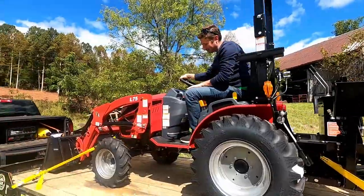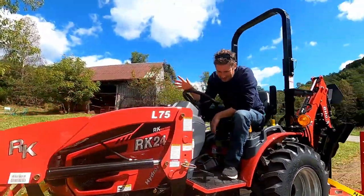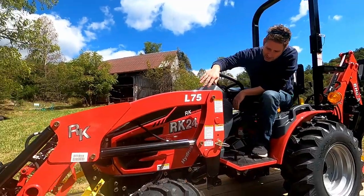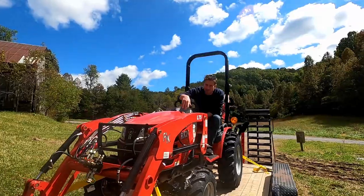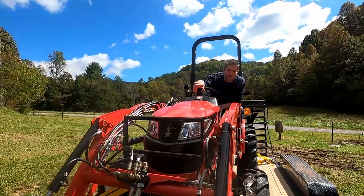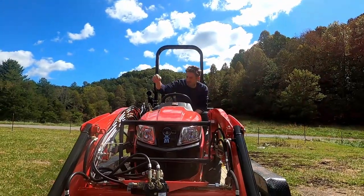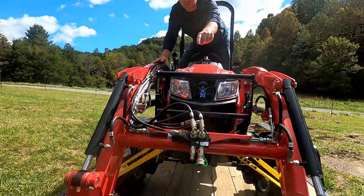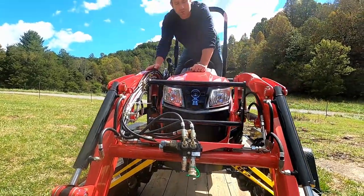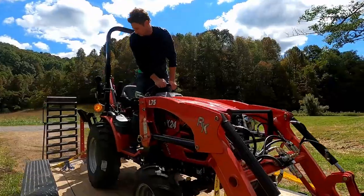Oh, all right, we got a tractor. Better known in the industry as the little tank. It's a Rural King RK24. That means 24 horsepower. It's got a loader that'll push a bunch of stuff around. It has a universal quick connect system, so you could put a grapple bucket on there, you could put a bunch of stuff on there. We also upgraded here. I know it just looks like a bunch of tubes, but that's a third function kit. So if we wanted to get a bucket with a thumb or something that has a third function, we could do that too.